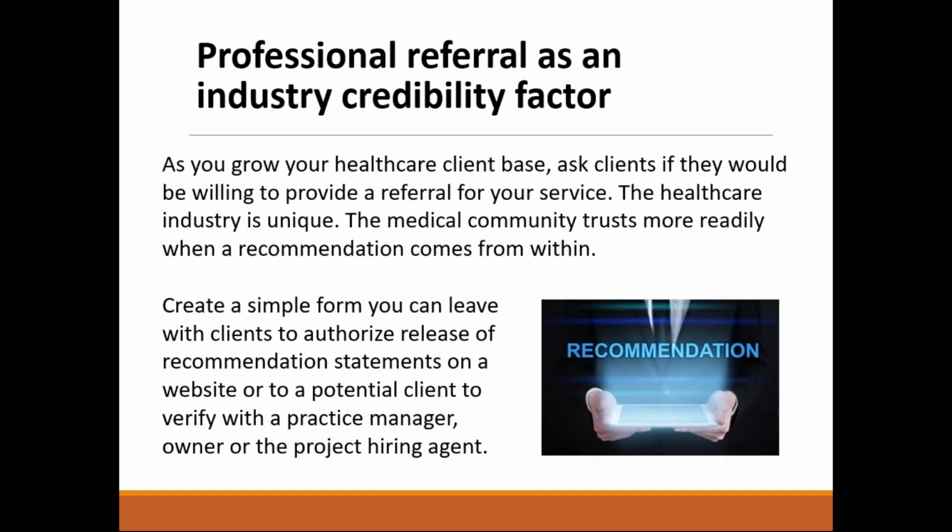We talked a little bit before about professional referral. I cannot stress enough how important this piece will be to your growth. This is probably true in many parts of your business, but as you grow a healthcare client base, continue to ask clients if they're willing to provide referrals for your service.